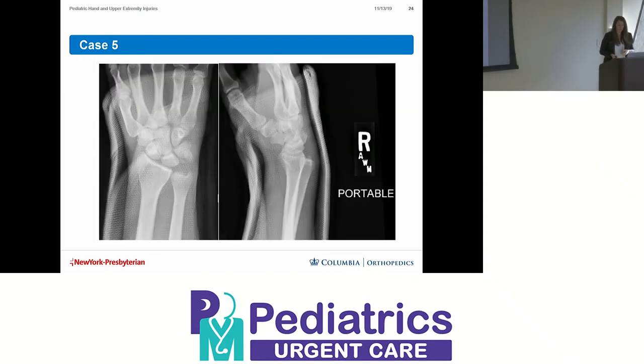So this got acutely reduced in the emergency room. Looks great now. So again, just to point out, radius, lunate, capitate all on top of each other. Would that be more obvious if you get a dedicated scaphoid view? You don't need scaphoid views for this. Just the AP and the lateral are fine. The lateral is usually a dead giveaway.